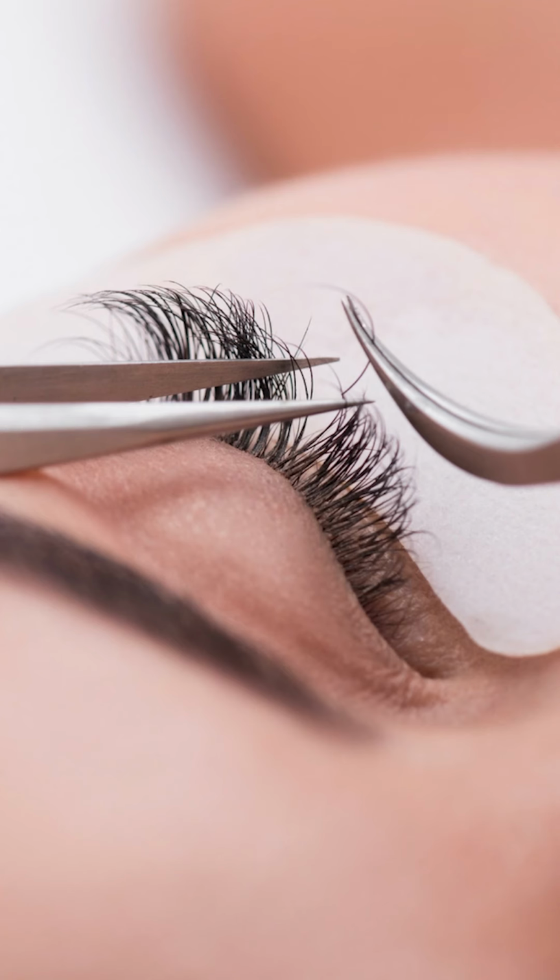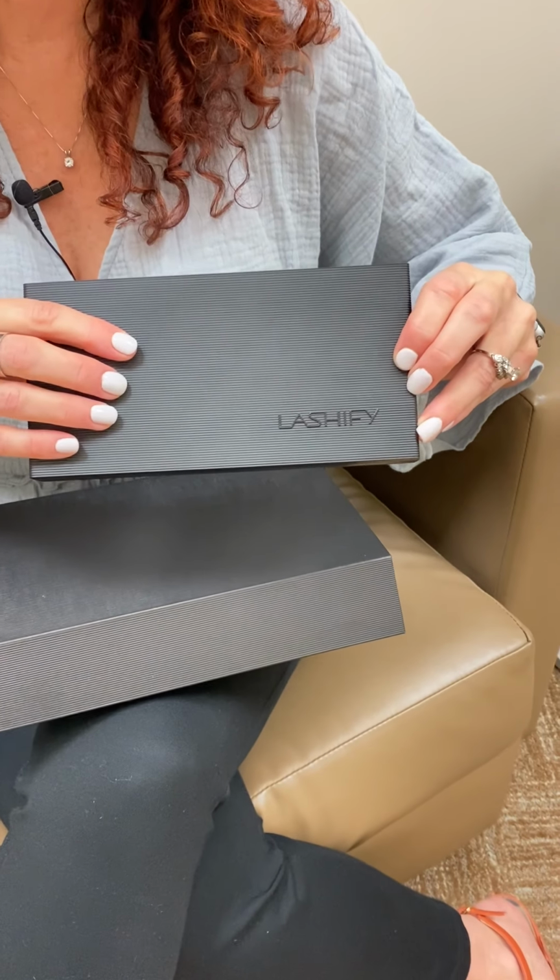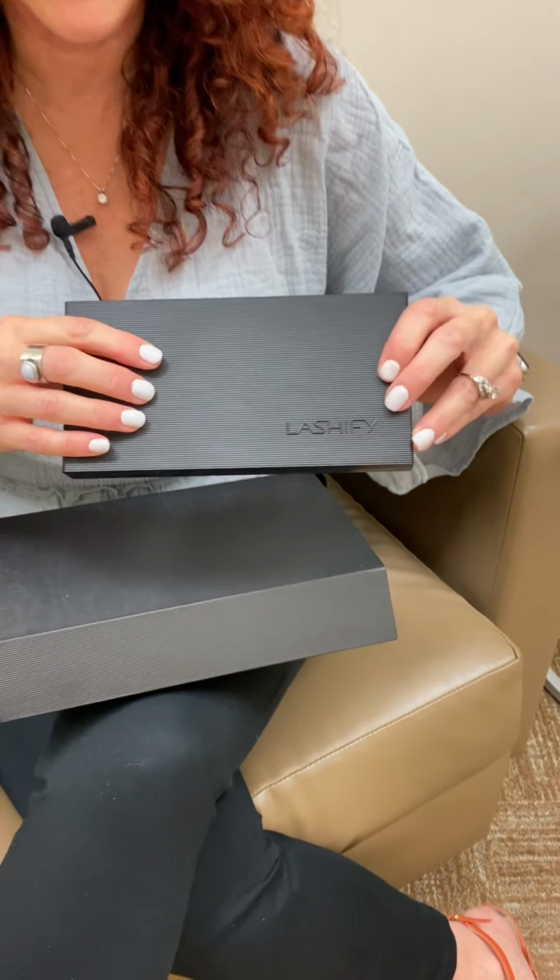So again, it's my month, remember my birthday month, and so this time we're going to be talking about lashes. I have always gotten the individual lash extensions, which I really enjoy. I just recently saw on my Facebook feed, Lashify. This is a company that has their own lashes that you actually apply. You don't have to go and have them applied.